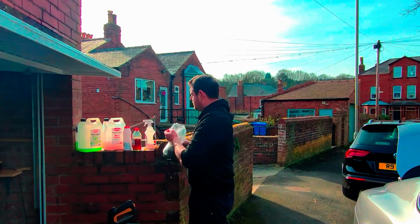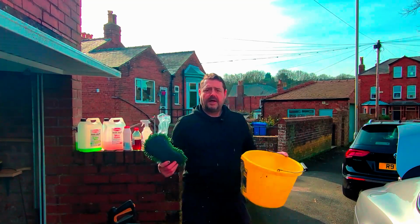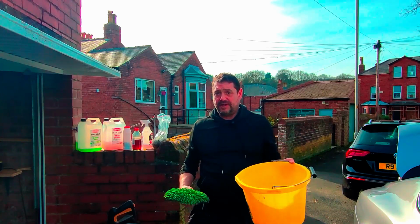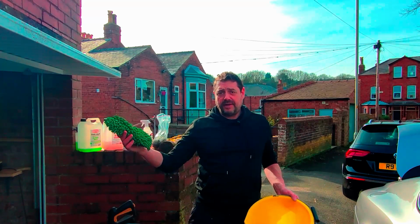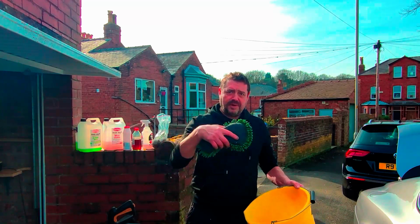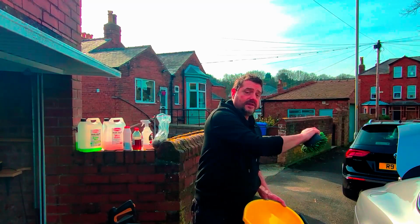So you've heard of the 2 bucket system, and essentially all it is is 2 buckets. You have one with very, very clean water in, possibly your hot water with a bit of soap suds, and you have another bucket which is to wring your cloth out with when you've been over the car with it. So you never ever dip it into the clean bucket when you've given it a wipe. You always go into the mucky bucket, then you go into the clean bucket, and then you go back again.